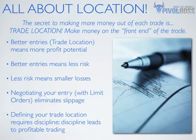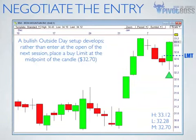But discipline leads to profitable trading. It's the discipline to have the attention to the minor details that leads to profitable trading. So when I talk about negotiating the entry, let's just have a quick heads up about what we're going to be learning about. This is typically a very, very bullish candle.